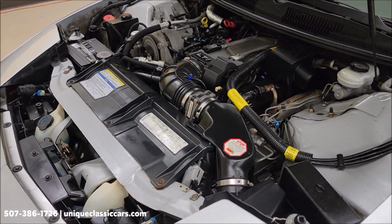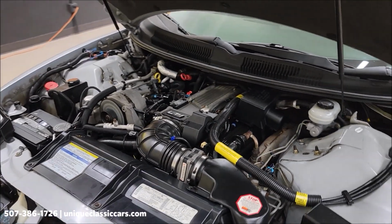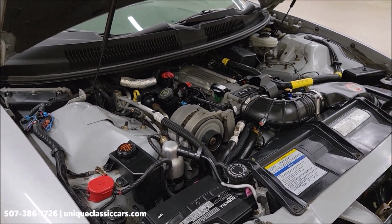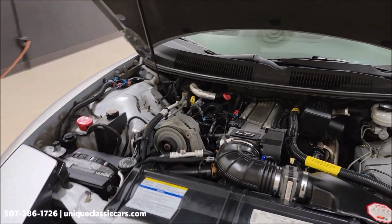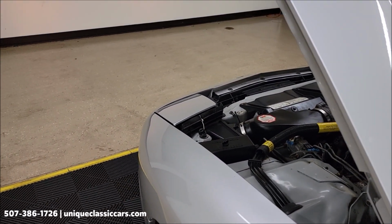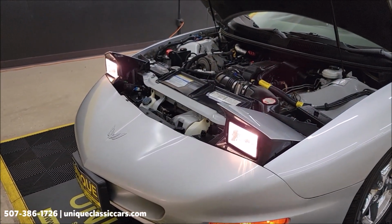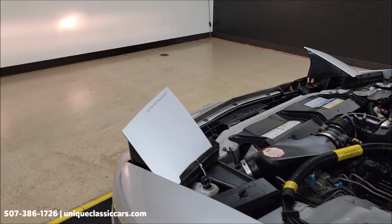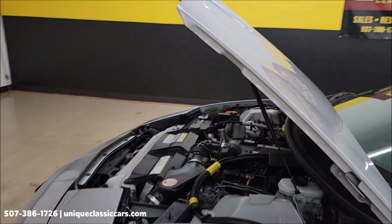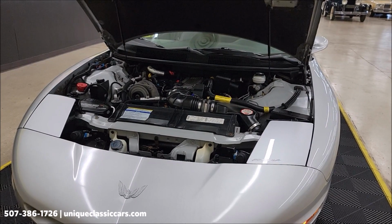There it is. Running smooth. Sounds good, looks good under the hood. I believe Jason may flip the headlights in the driving video too, but let's check it out. There we go. Headlights working order. Let's go back down with them. You have the little click over in the passenger side, but they are in working order.